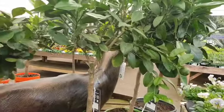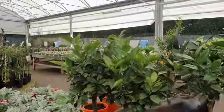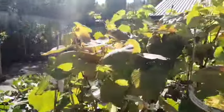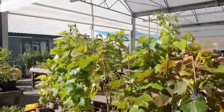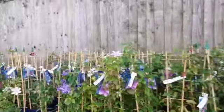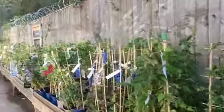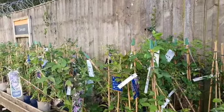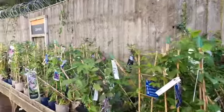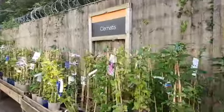Little citrus trees here, some fruits on there. Looking at the vitis, no grapes on these, but good to have a grapevine in your garden. Still lots and lots of clematis along here. There are lots of clematis that you can actually use in the winter. There's one called Clematis cirrhosa 'Balearica', I think, which is a little peachy colour, and that's a December, Christmas flowering clematis.